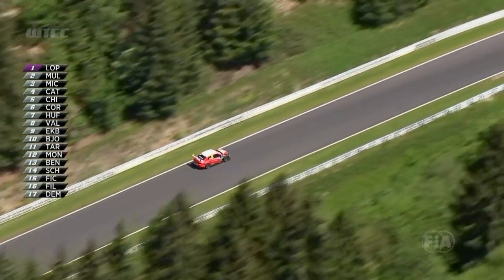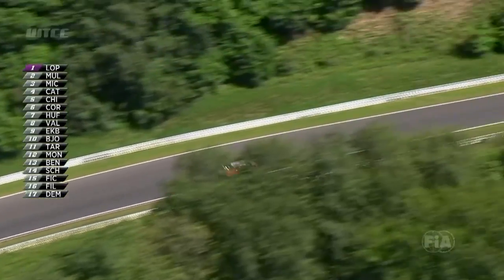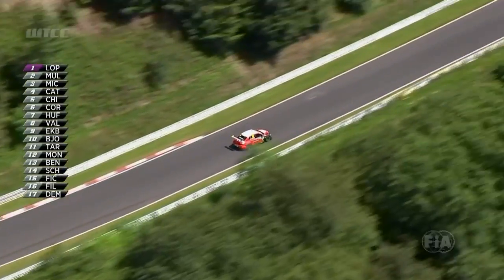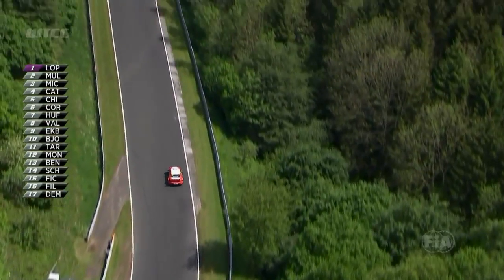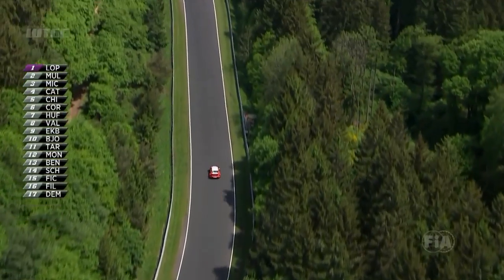And it looks so serene from above, doesn't it? You know, the helicopter takes away that impression of speed, and it looks like everything is just nice and smooth and level. It looks so easy when you look at it like this. It's quite ridiculous.